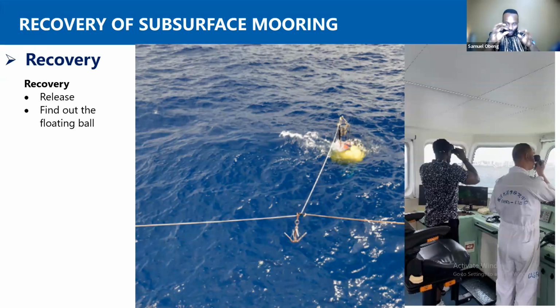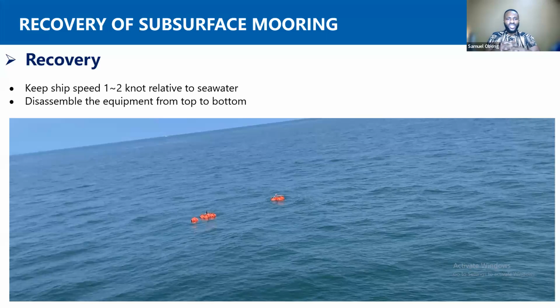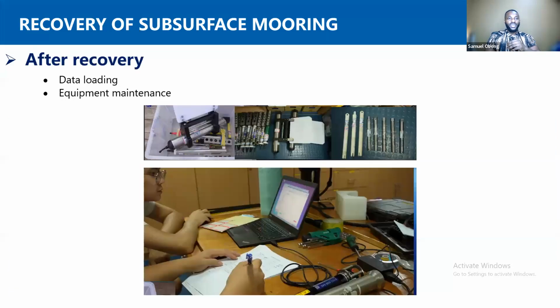So that's me right there. You could see I was holding there. I was just trying to check the position of where we deployed the buoy. So you need to find the floating ball first, after you have released them with the transponder, and then use your hook to recover it. Now, this is when we were about to recover. You can see down there in the picture. You have to keep the ship speed between 1 to 2 knots relative to the seawater. Then you disassemble the instrument from the top to bottom, which is very important.